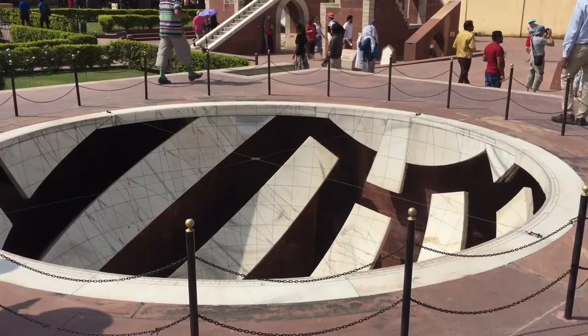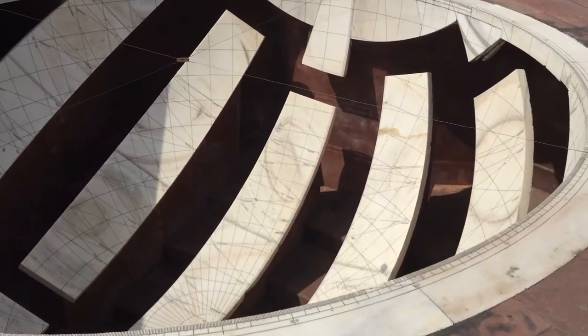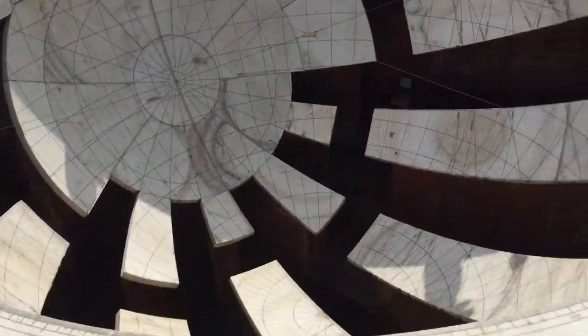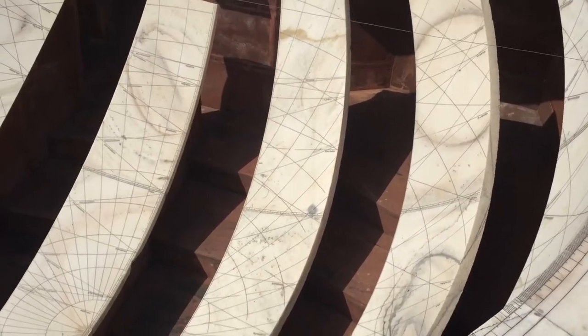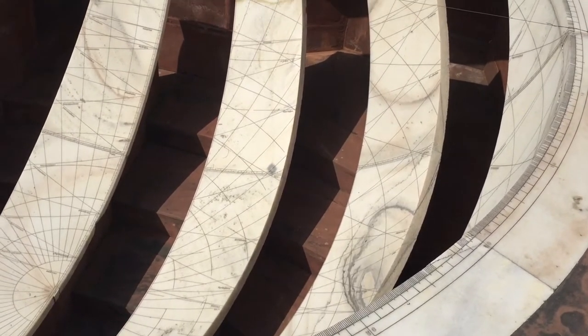Now this is also quite clever. This shows the signs of the zodiac. That's divided into 2 halves, one there and the other half here. I'll show you why now. That's because see in the center, there's a tiny, tiny circle which makes a shadow. You can see down there. And that then shows you the position or what constellation we're in.